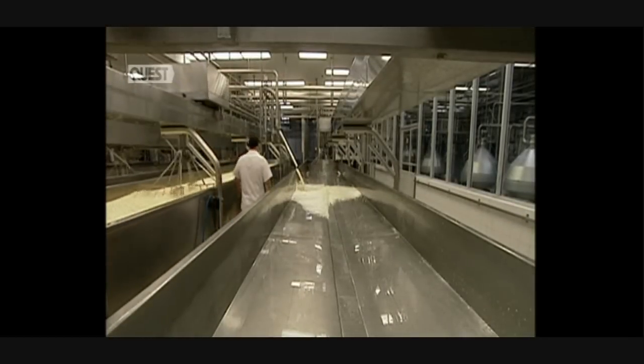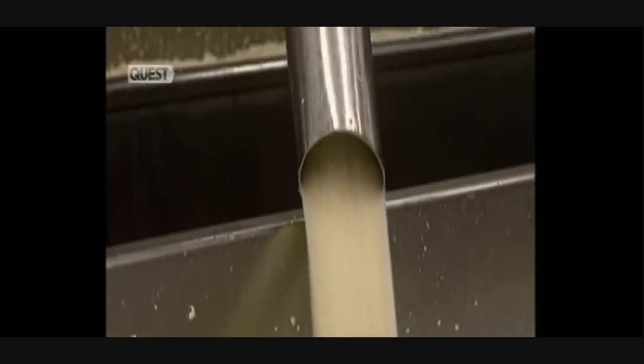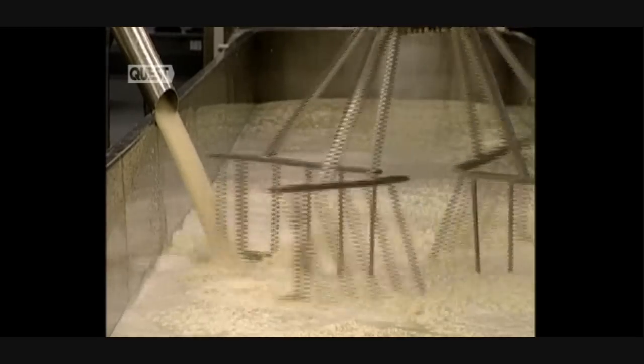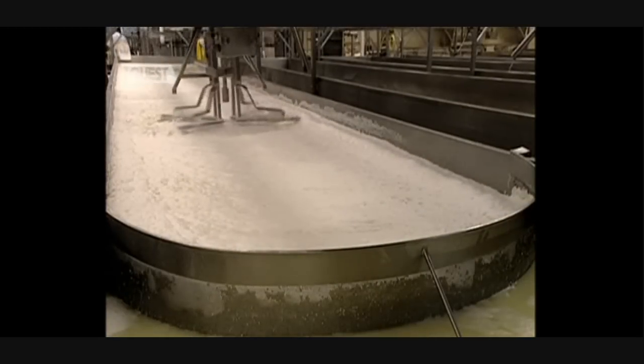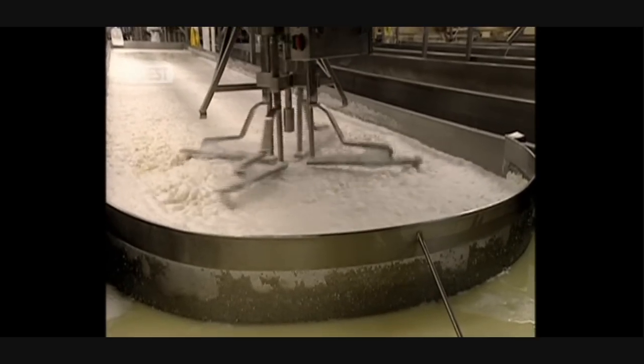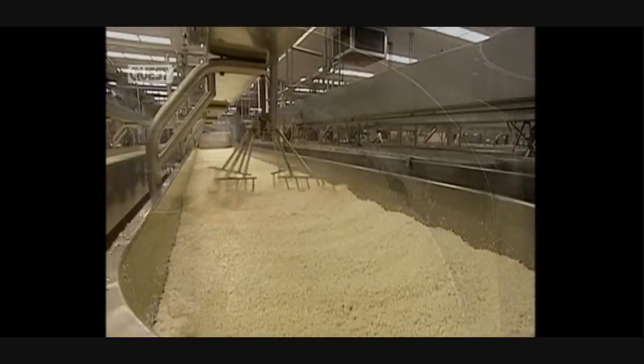Once cooking is done, the whey is pumped onto tables to be drained. The solid and the liquid are now well separated. The liquid draining away is called lactoserum. The lactoserum will be concentrated and transformed into other milk-based products.